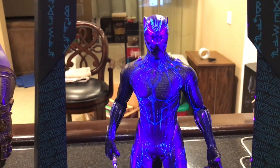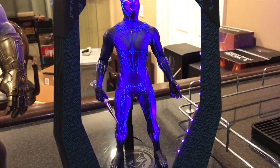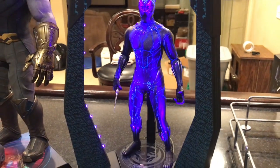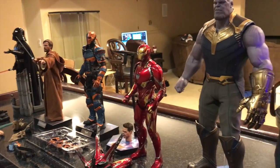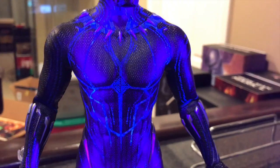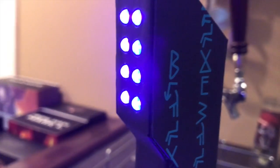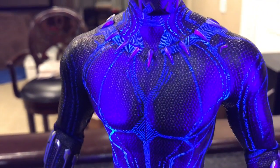It's a shame that this is not showing up better on camera, but I gotta say, this is the most impressed I've been in a long time with a Hot Toys figure, and this is an early contender for my favorite Hot Toys piece of the year. I've picked up a lot of awesome Hot Toys, but just this additional feature, the fact that it has this invisible black light paint that's activated with this black light, and the base itself has the black lights built in, it's beautiful. Just absolutely beautiful.